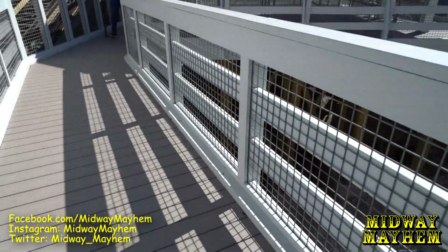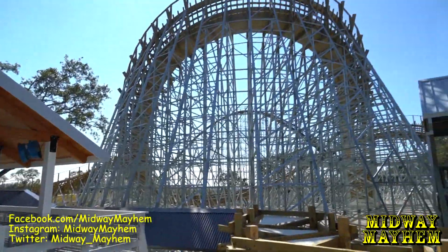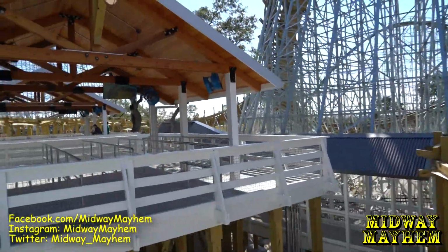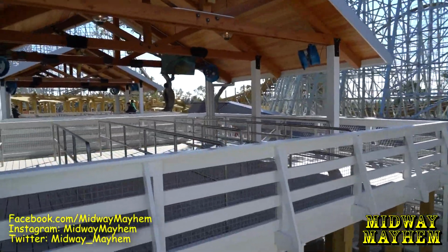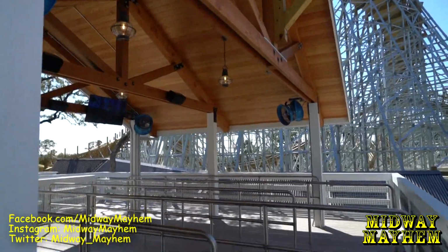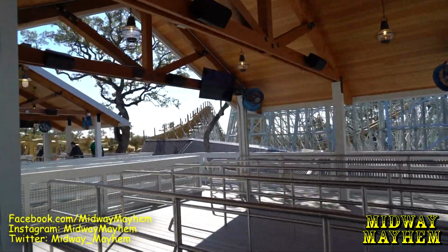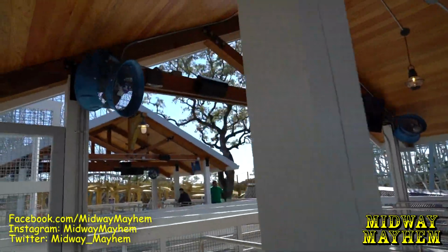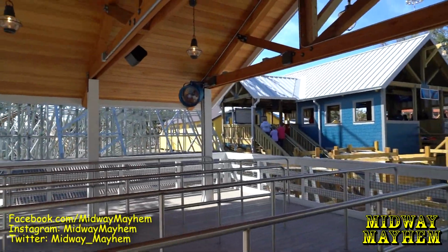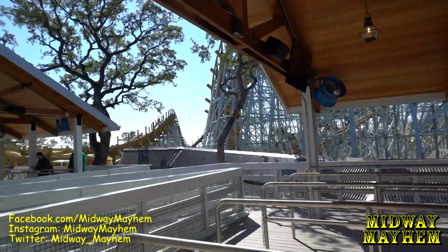Woo! What? Look at that. Awesome. Wide open queue area. I love it. Kind of reminds me of plantation style. Gulf Coast, beachfront. Beautiful.